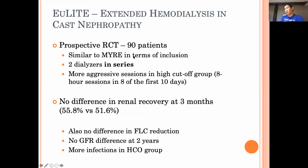What they did here in EULITE, and the person in charge of this was a big fan of doing in-series dialysis. That means you have a regular dialysis filter, and right next to it, the blood goes through a high cutoff dialysis filter as well. So in series, all of that blood is being cleaned, and the light chains are being removed. These were also really aggressive sessions, 8-hour sessions, 8 out of the first 10 days in the high cutoff group.